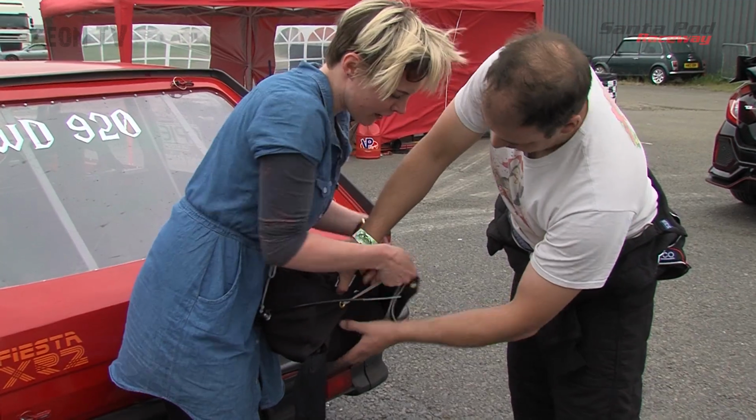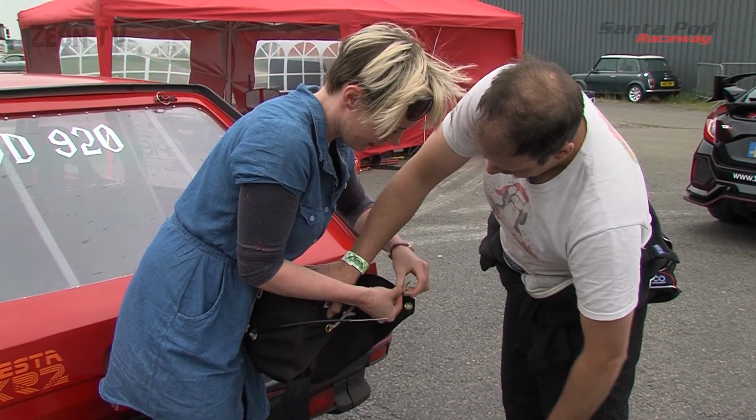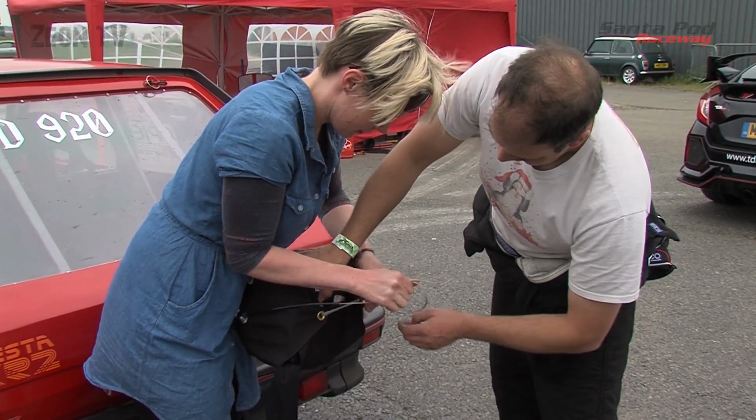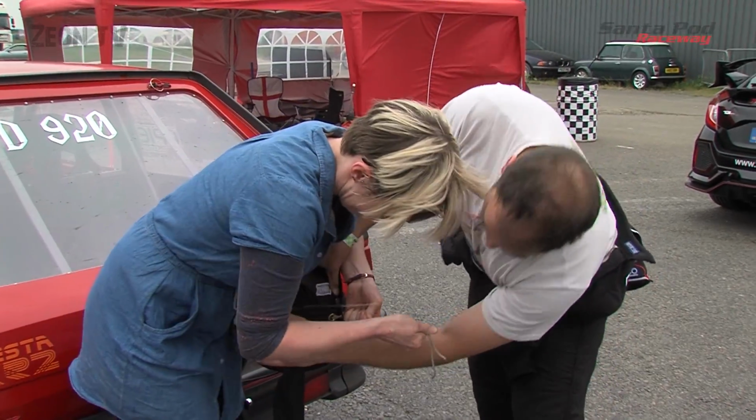So on that test run then, obviously you were delighted with the time. Any other issues come to light? Transmission, anything? No, it's all still reliable, touch wood. There's some more logging to do, there's more tweaks, so hopefully it might be a new PB tomorrow, but we never know, we'll wait and see.